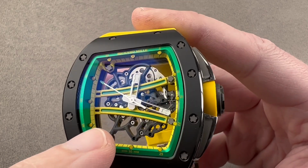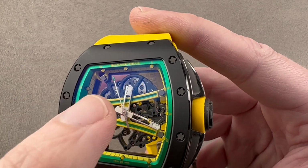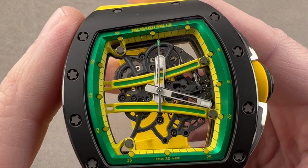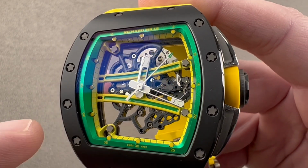You can see some elements of the movement, including the barrels themselves and the keyless works have been polished or satinated to contrast with the blackened grade 5 titanium bridges and plates which have been cut away. Note that even on the blackened components we have differential media blasting and brushed satination.